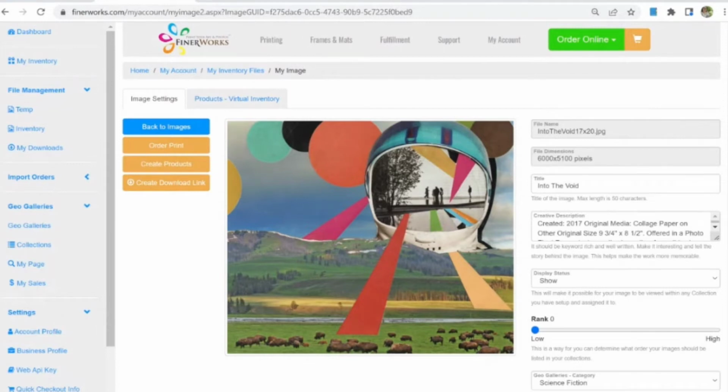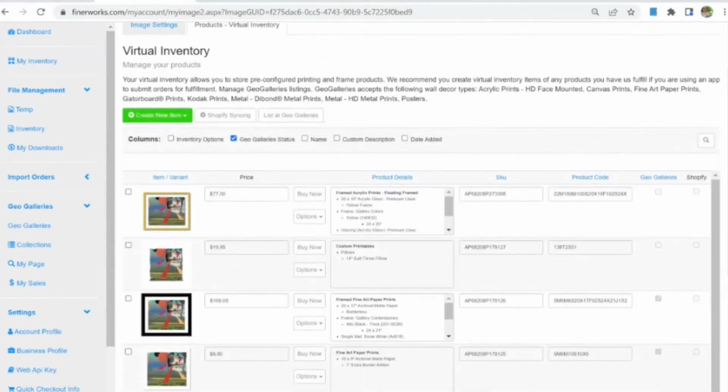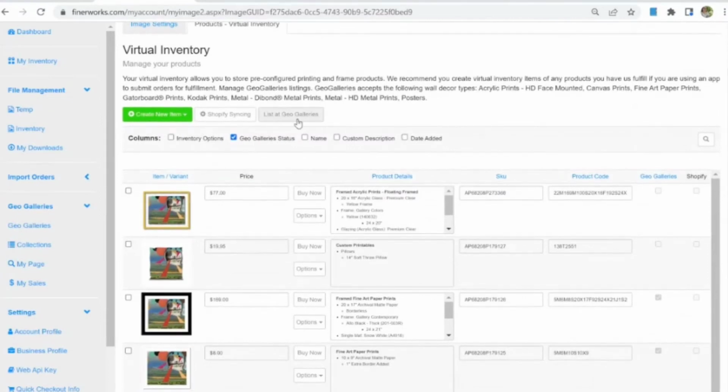So you've uploaded your images. They are there. You're going to start making products. We're going to click this product virtual inventory. Now you'll notice on this one, we actually already have some inventory there. And again, this has been redesigned as of July of 2022. It came out in an update here to manage your products.